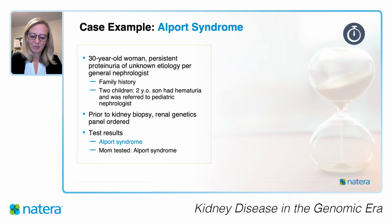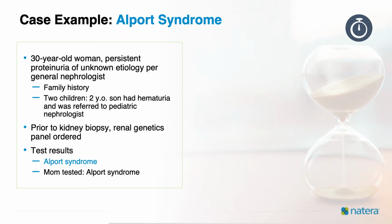And one of the first nephrologists we talked to said to me, it's really interesting you're asking this question now. I just recently had a case where it changed completely my outlook on incorporating genetic testing into my practice. And she told us the story of her 30-year-old female patient with persistent proteinuria of unknown etiology. She did have a family history of kidney disease of unknown origin. And she had two children, an older son and a younger 2-year-old who had just recently developed hematuria and was referred to the pediatric nephrologist at this general nephrologist institution.